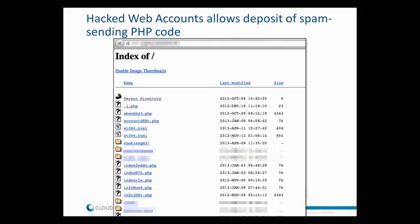So here's another example of web PHP abuse. In this case, this is a PHP server that has been completely taken over by spammers. This particular web hosting account allows indexing, has it turned on, so we were able to take a look inside that account, and we were able to confirm that many of these source pages were actually used to generate some of the spam that we were observing within Cloudmark.